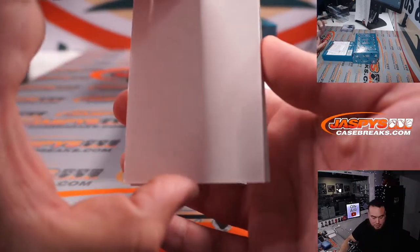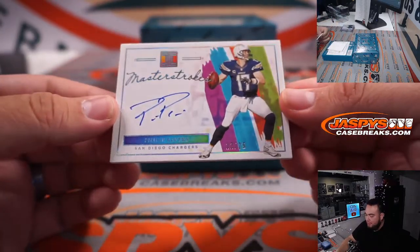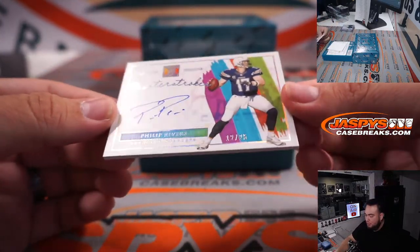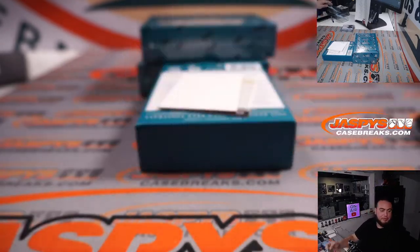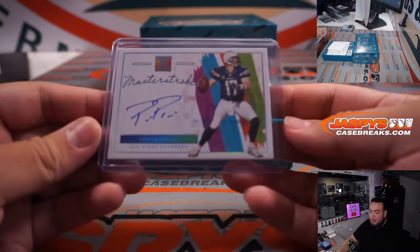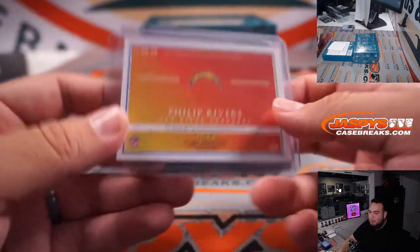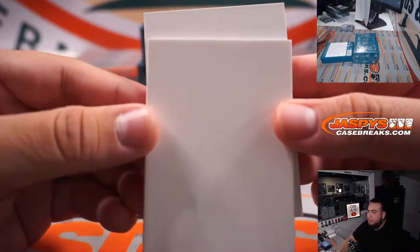Redemption at the bottom. And Phillip Rivers for the Chargers. Look at that. Master Strokes. Beautiful looking card. 12 out of 25. Chargers going to Sean Maddox straight up. Future Hall of Famer. Now let's see who is the redemption.